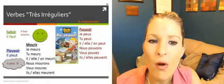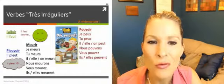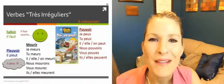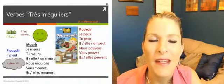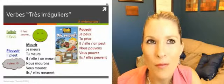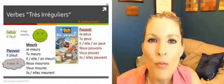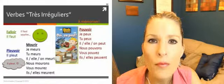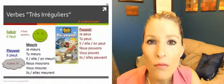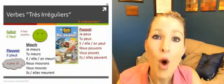Maintenant, le verbe pouvoir. Donc, si vous connaissez Bob le bricoleur, il dit toujours « oui, on peut ». So, if you've heard of Bob the Builder, he says « yes, we can ». So, this is the verb pouvoir, which is to be able to. Donc, répétez « je peux », « tu peux ». Il, elle, on peut, nous pouvons, vous pouvez, ils, elles, peuvent.